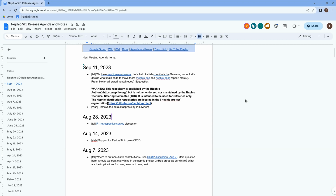And Ashish from Samsung has been asking about contributing their code. So that can be our first chance to really get everything working. I put the question here, should we also move some existing POC repos? And something to decide upon as a group is what we want the preamble to be for every repo. The idea is that every repo in this group will have something like this message at the top. So I hope people can see it on the screen.